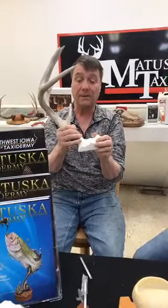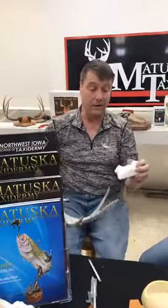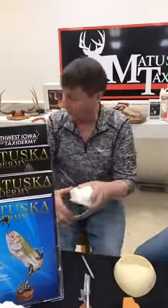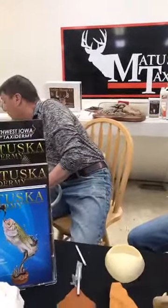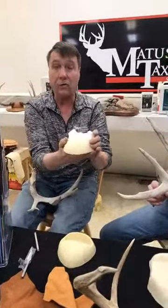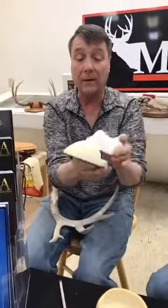I do the same on the other side. I'm still not glued into the antlers. I'm going to have a little wiggle room. If we're doing this for an antler mount, I would trim this to fit down into here, or to fit on my large oval like that. You might have to cut off a little bit of the front, a little bit of the back.